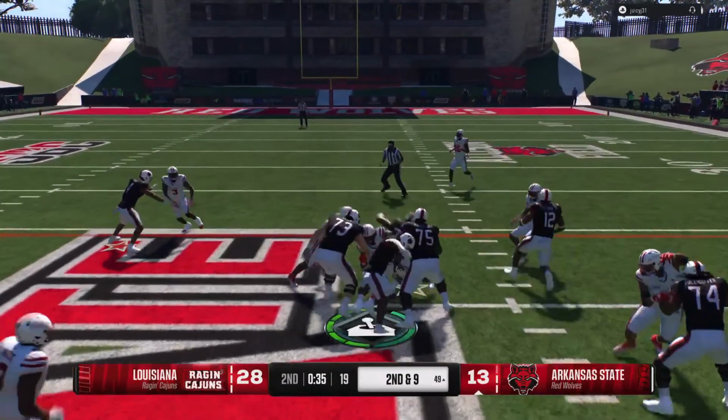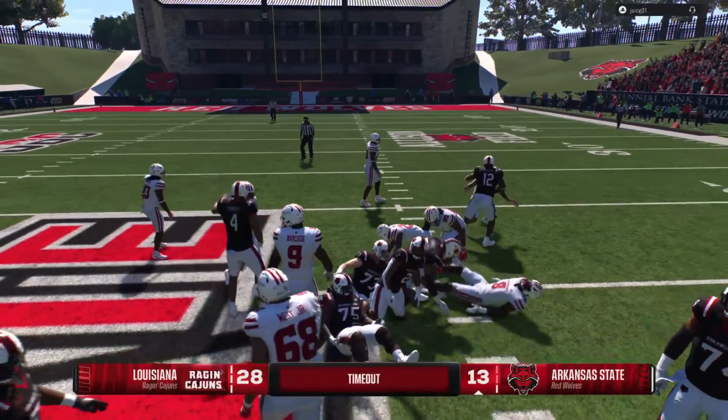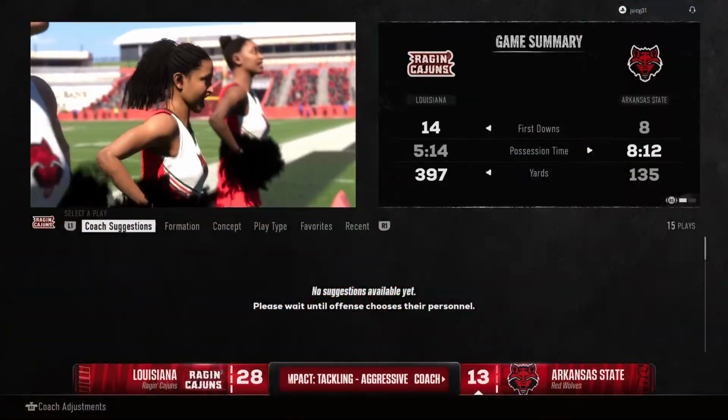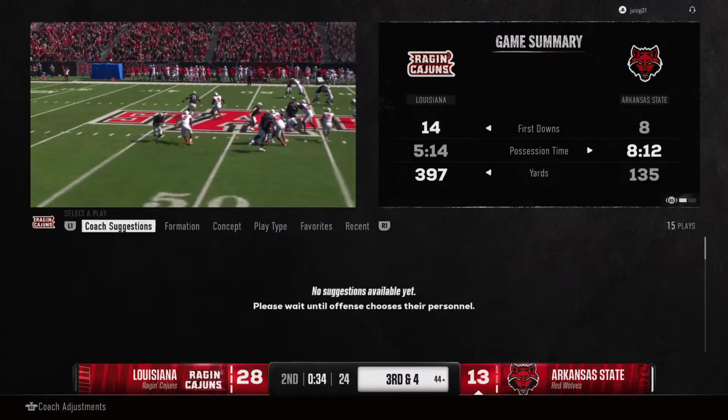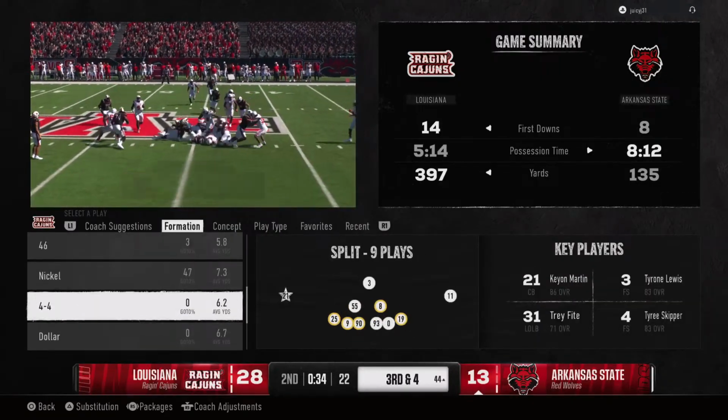They'll run it from the gun. And a nice solid pickup there before the defense wrestles him to the ground. We got a timeout here late in the first half, and they'll try to get more points on the board before the break.